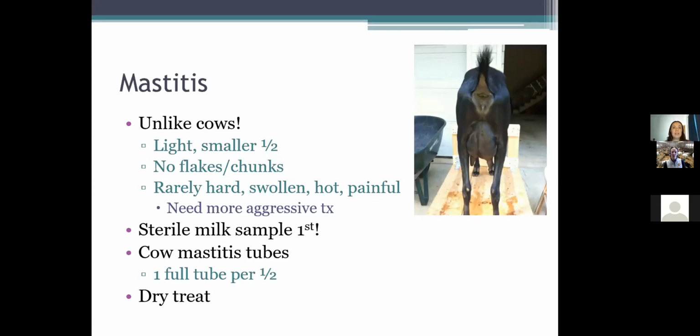If that goat does need to be treated because she has mastitis, it will be one full lactating tube per half. But unfortunately, a lot of does won't respond very well during the lactating period. Usually that half will stay light, their somatic cell count will remain elevated. The best way to treat her is during that dry period. So doing those dry cow tubes during the dry period is when we're most likely to cause resolution of that mastitis. Again, we could talk about this for a long time.